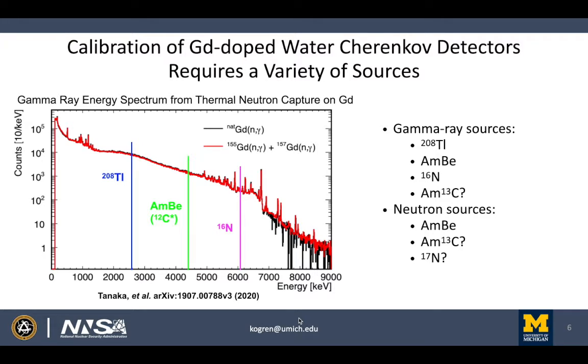And then additionally, some of the other sources that have been proposed are thallium-208 and americium beryllium, which give additional gamma ray lines at about 2 and about 4.4 MeV. And then also some neutron-based calibration sources that can help give an idea of the detector response to those neutron captures on gadolinium. So americium beryllium also gives neutrons. And then there are some other potential sources that we are thinking of developing, such as nitrogen-17, a delayed neutron precursor, or americium on carbon-13, which is a neutron emitter as well.